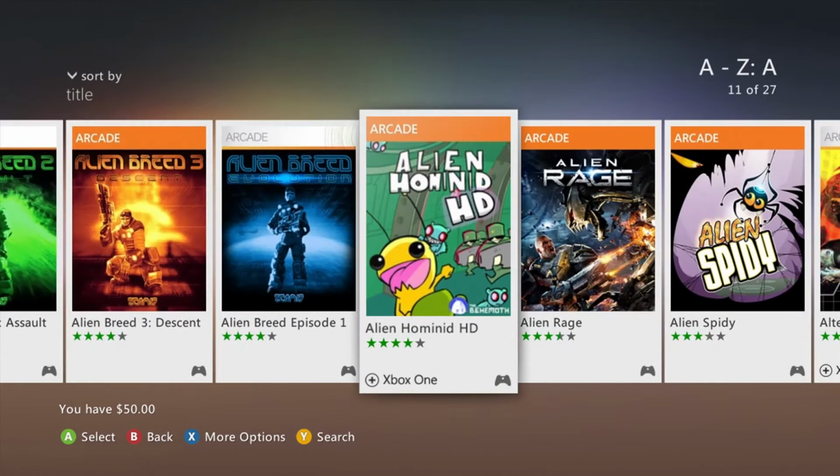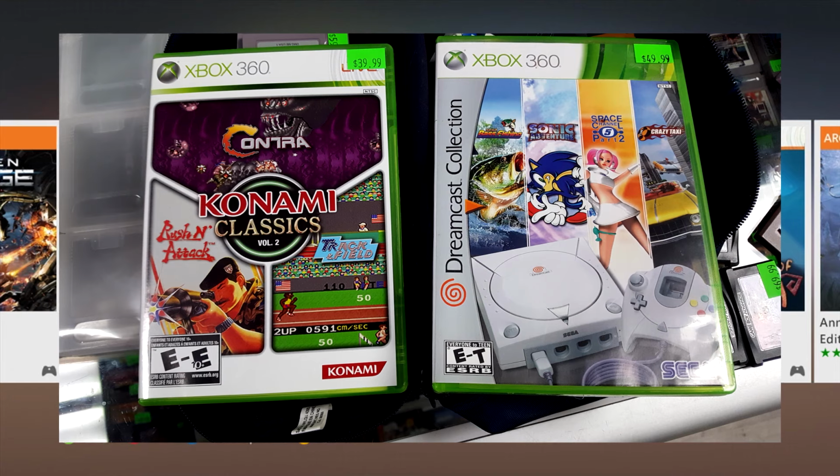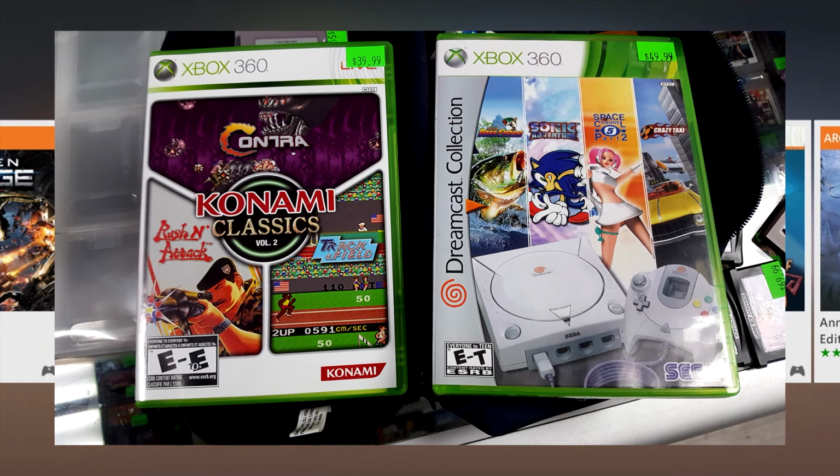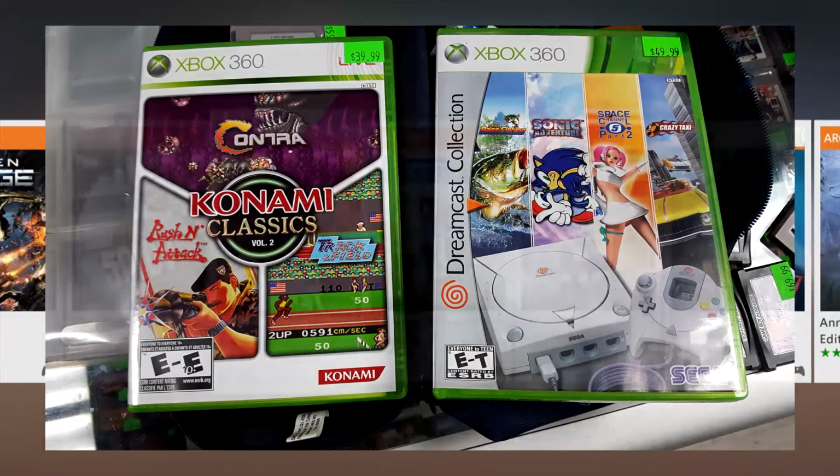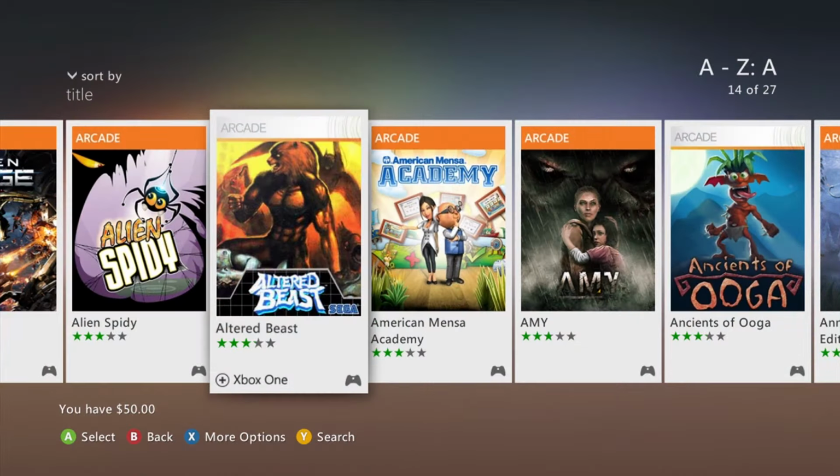I recently did a little bit of physical shopping for Xbox 360 games, and a couple I came across were like a Dreamcast collection and like a Konami arcade collection. I was like, wow, those are so cool. Unfortunately, those are probably the kind of games that are going to become really expensive once the Xbox 360 marketplace closes down and you can't buy them through here.